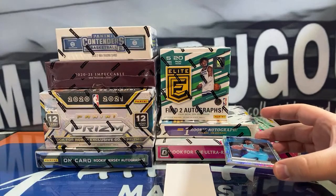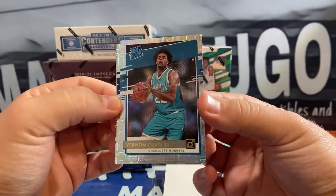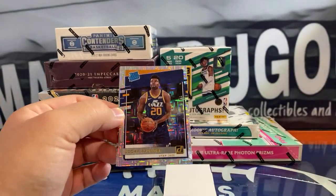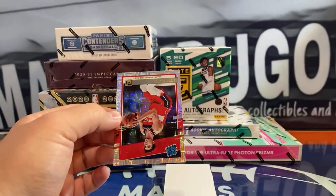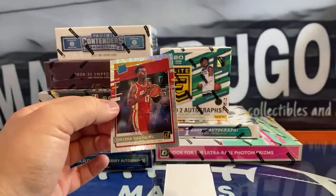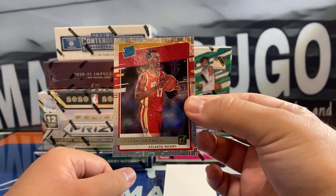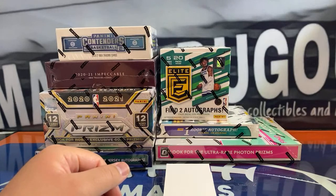All right. A few more rated rookies here. We got Vernon Carey Jr. starting us off, Hornets. Udoka Azubuike, Jazz base. Another Denny Avdija, the Wizards. And Onyeka Okongwu for the Hawks. Last one out. All right. There we go.